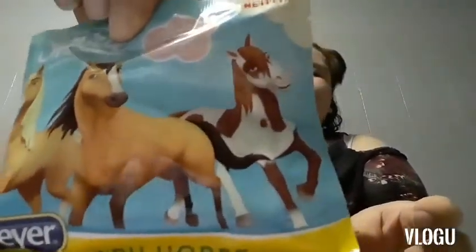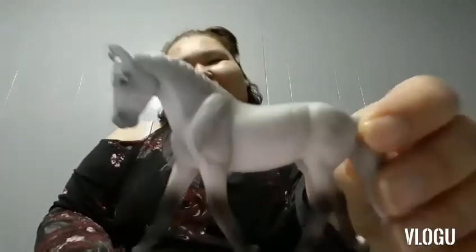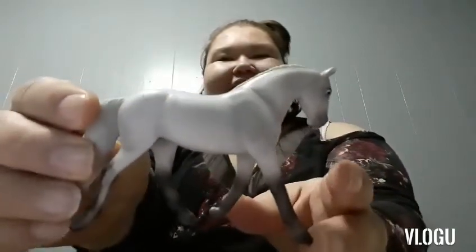Okay, this is the last one. It is the Breyer Spirit Stablemates. I really want Boomerang. Oh, this one's nice. It's a little gray one. I don't have this one yet. He's kind of pretty. And his little eyebrows. I don't know if you can see the eyebrows. These horses have eyebrows.